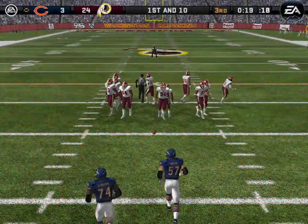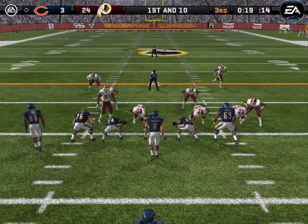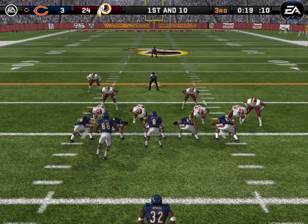First and 10. Ball on the 20-yard line. The Redskins come out in a 4-3. Clark moves in motion.